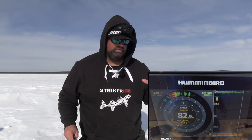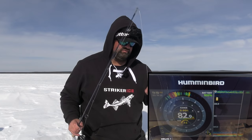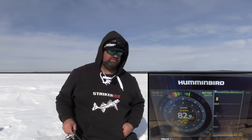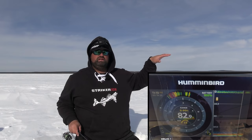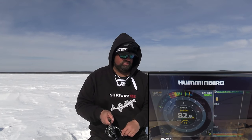So this is my third spot. I've tried in 60-ish, 40-ish, and now I'm actually in 80. And this is a little different than the other two spots that I fished. I'm in a trough here, in the sense that I've got a shallow spot here and a shallow spot here and I'm in the middle down here. So I'm trying in there right now to see if maybe they're a bit deeper today.